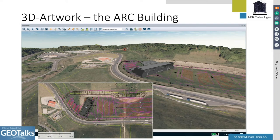You can see even the flattened ground that we have created, and the architect has already planned the parking slots in this area. So you can really imagine how the truck center will look in the future.